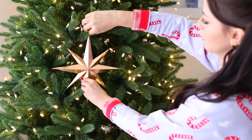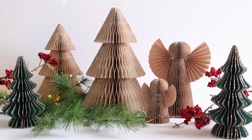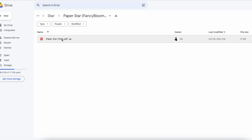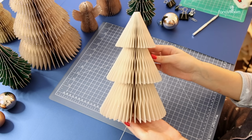If you love getting crafty and making things by hand, I have videos where I show you step by step how to make a paper star, a 3D snowflake, a paper angel and a honeycomb Christmas tree. The star and Christmas tree even come with free templates, so you can easily create these high-end looking paper decorations at home, so I'll make sure to leave the links below if you want to check them out.